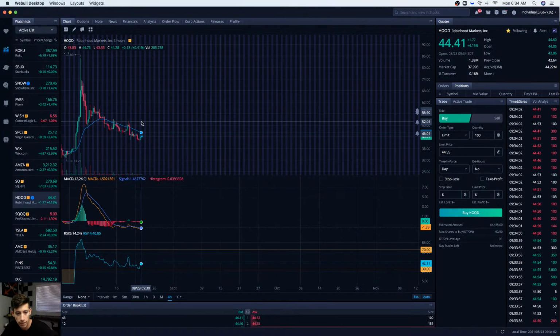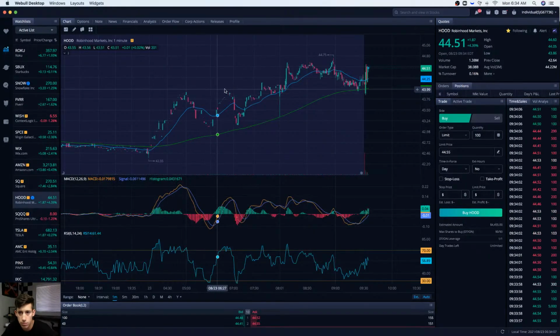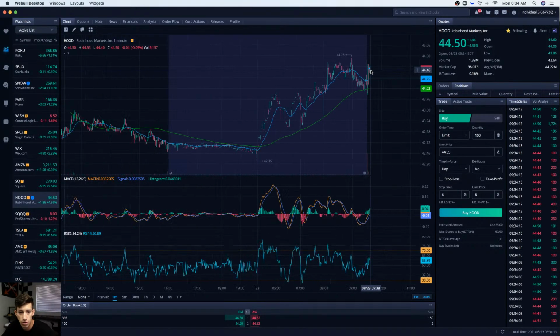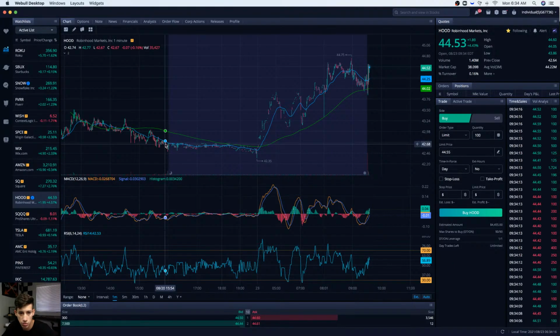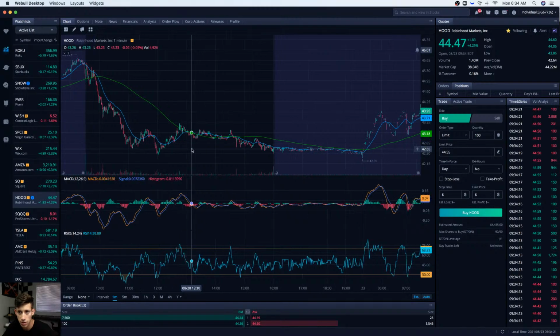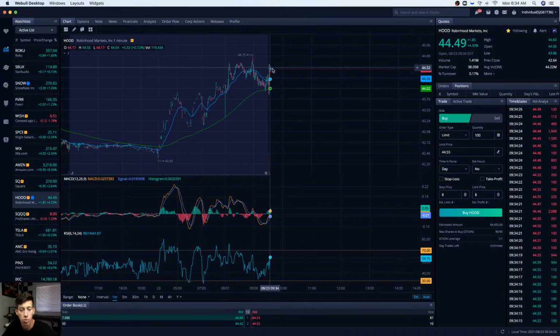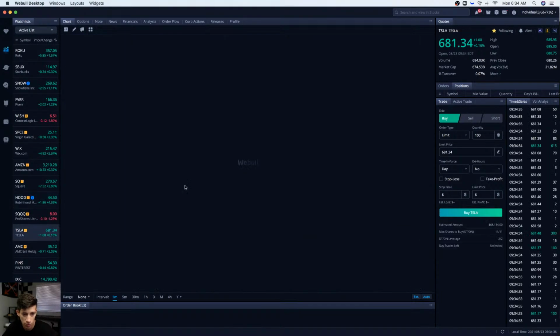There we go. Looks like we're testing that same resistance right now. From trading at lows of 42 just last week on Friday, right? 42.50, pushing up $2 a share. Not too shabby. It is looking a little bit more on the overbought side. So if you guys want to reduce your position size, it has acted as a resistance level during the pre-market session. So make sure we take that into consideration.